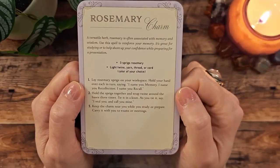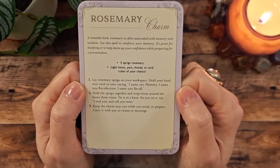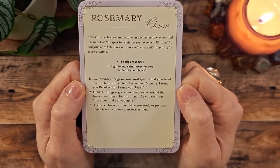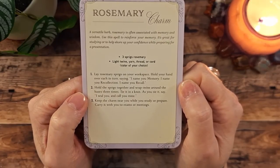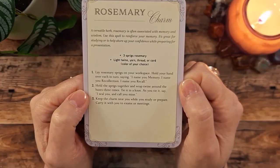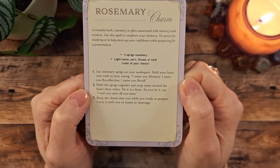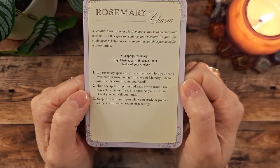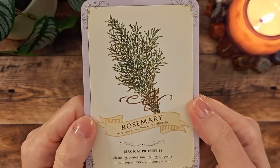Lay rosemary sprigs on your workspace. Hold your hand over each in turn, saying, I name you memory. I name you reconciliation. I name you recall. Hold the sprigs together and wrap twine around the bases 3 times. Tie it in a knot. As you tie it, say, I seal you and call you mine. Keep the charm near you while you study or prepare. Carry it with you to exams or meetings. You can always change things around too, don't forget.